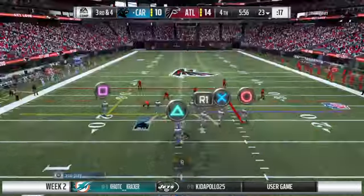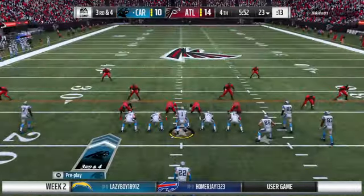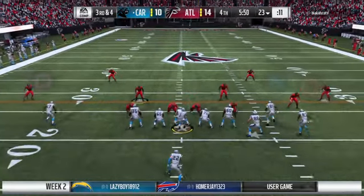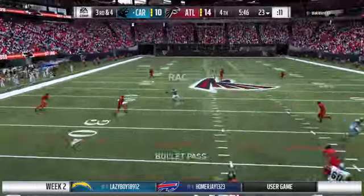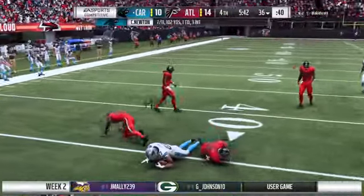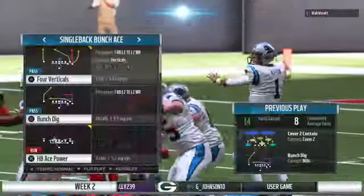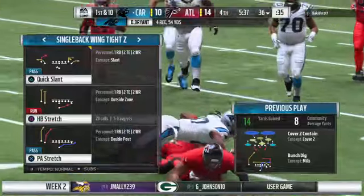The Panthers on third down, 2 for 5 to this point. This is 3rd and 4. Here's Newton. He completes it to Bryant. And they're able to get this one across the 35. He had their lone TD earlier. Now he's got a first down.